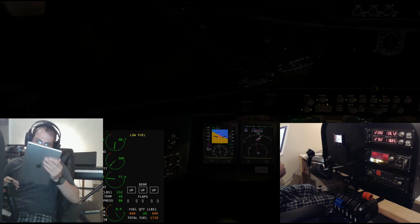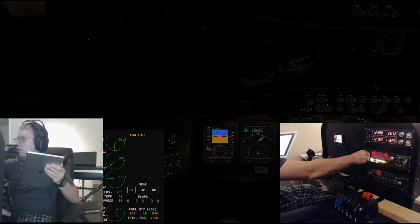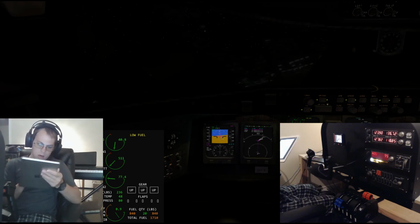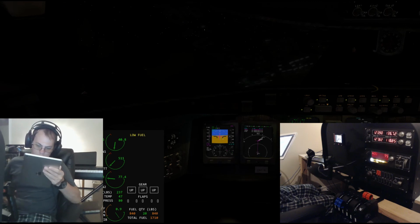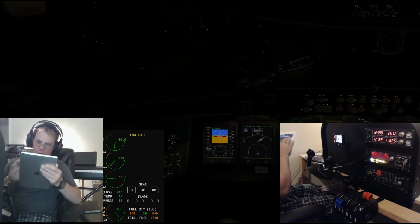I'm going to get what I can actually set up. The runway heading is 069. Backs at 3,700. And there's really no, there isn't an ILS. ILS for 3-1. 3-1 looks much better.